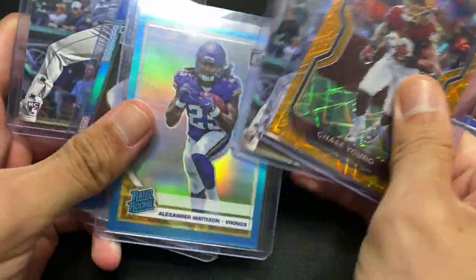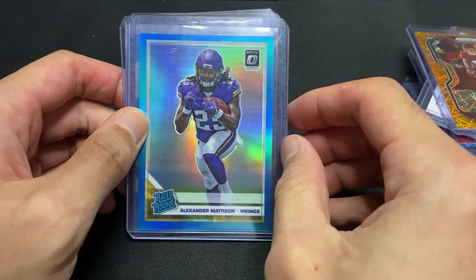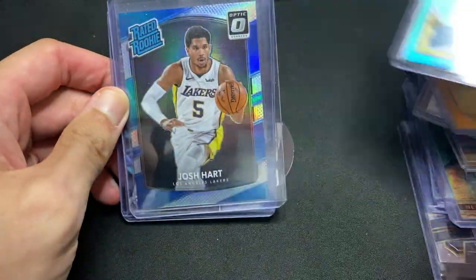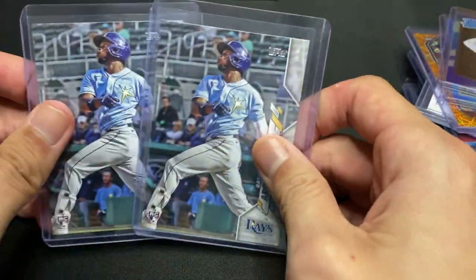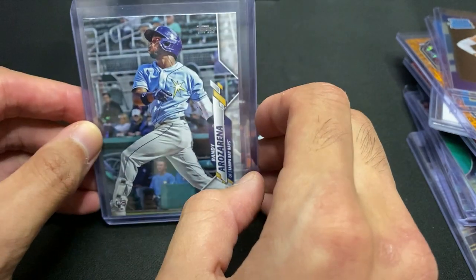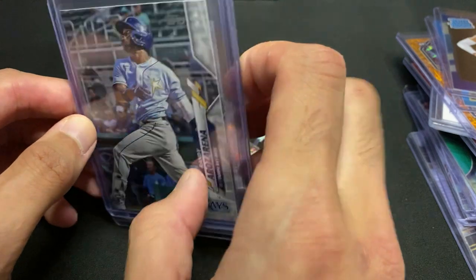Someone I want to be trying to get a little bit more of, Chase Young, Gold Orange Laser. This one was $25. Alexander Mattison to 299, I think. Yeah, to 299 Optic. This one was $10. Josh Hart Holo, Optic Holo. This one was $5. And to finish off, a Randy Arozarena, if I'm saying that right, Topps card. Got two of them, and they were $10 all up.